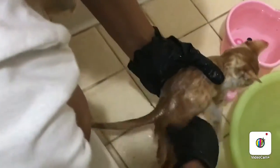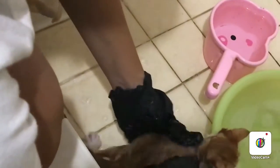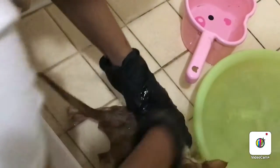So now we're putting soap on the cat. Finally we got her in there. She's a good girl. She's a really good cat. And she's also skinny. I don't know why. But she eats a lot, even though she's skinny. Okay guys, so that's her. Oh, there, that's her kitten.